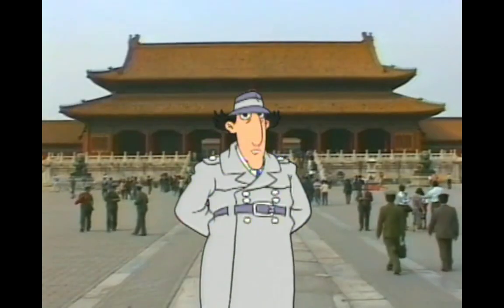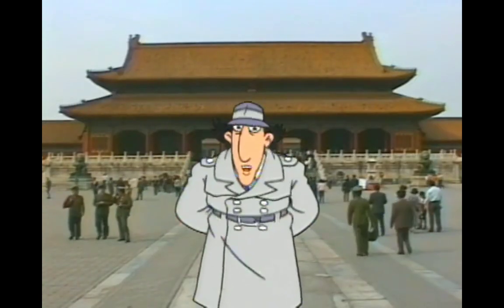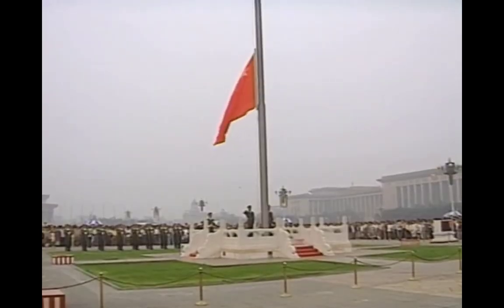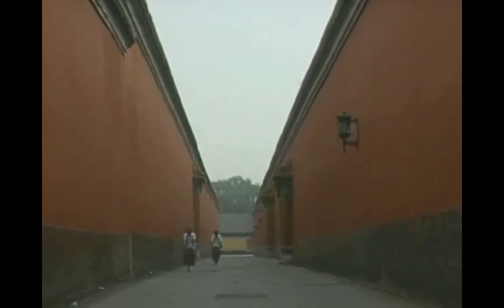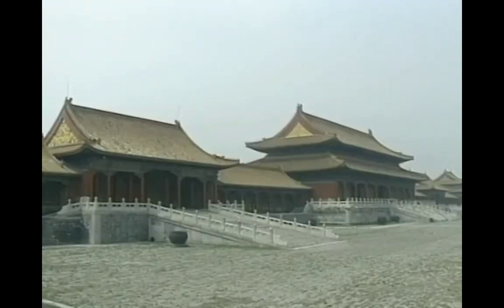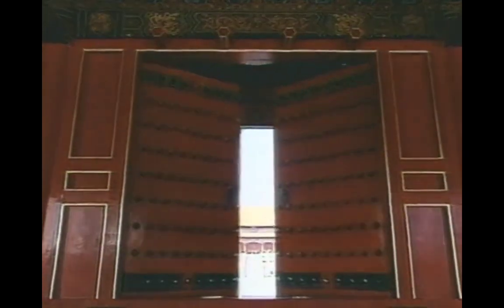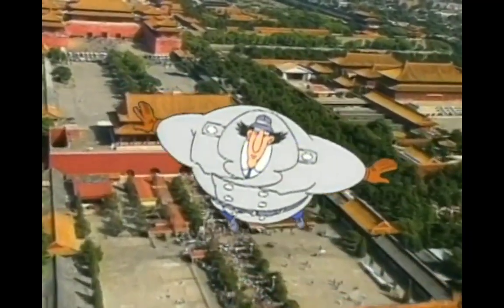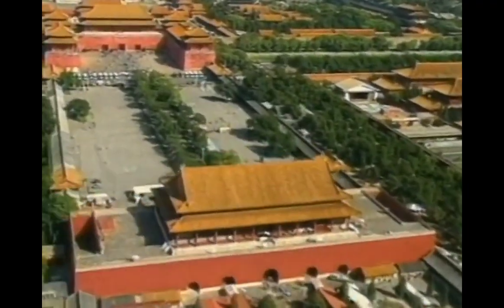Wowzers, it's time to gallop out of here. I hope you enjoyed our forbidden field trip through China. We flapped the flag in Tiananmen Square, scaled the walls of the Imperial Palace, dropped in on the 9,000 rooms of emperors, hung out on Coal Hill, and pedaled with the people. Until next time, go, go, Gadget Field Trip.